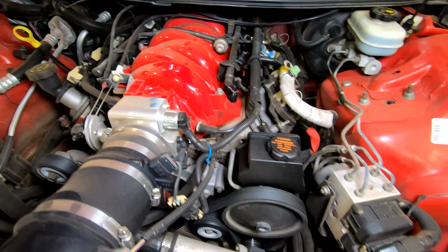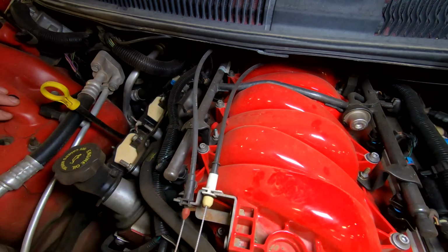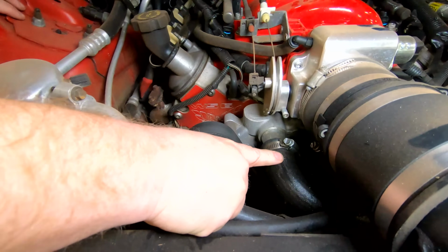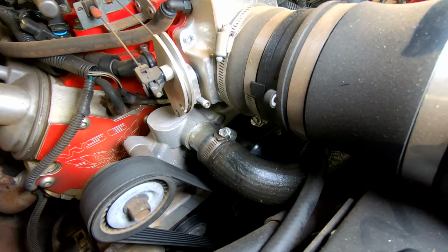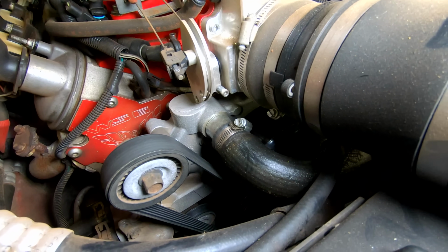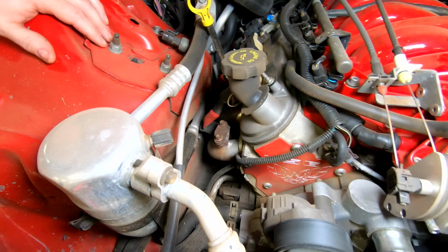This here appears to be aftermarket to me. It's like a plastic intake. I don't think that came on a WS6. I could be wrong, but I don't think that's stock. This hose is starting to sweat coolant. That's pretty gunky there. It's not leaking, it's not causing any issues, but in the future that's going to need to be replaced. So this has some sort of race exhaust on it.